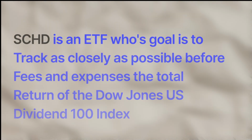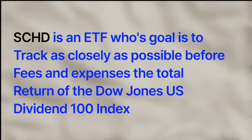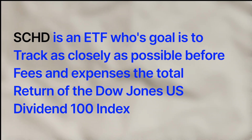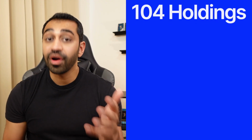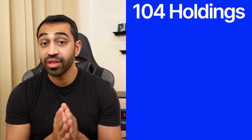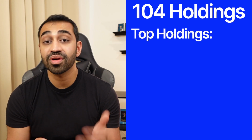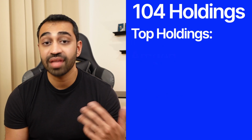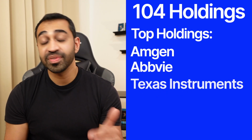Here's a quick overview of the ETF that we didn't cover, so you can use this as a starting point into your research for SCHD. SCHD is an ETF whose goal is to track as closely as possible before fees and expenses the total return of the Dow Jones US Dividend 100 Index. It has a total of 104 holdings, and as of 6/23/2023, its top 10 holdings include Broadcom, Merck & Co., Pepsi, Coca-Cola, Verizon, Amgen, AbbVie, Texas Instruments, and UPS.